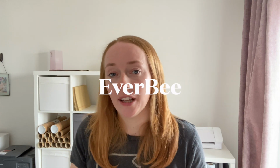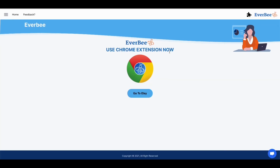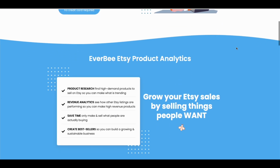Everb is another tool, again very similar to Etsy Hunt. This one again requires you to add a Chrome extension and it will come up with stats when you're on Etsy. And these are all the things it shows you how to do.